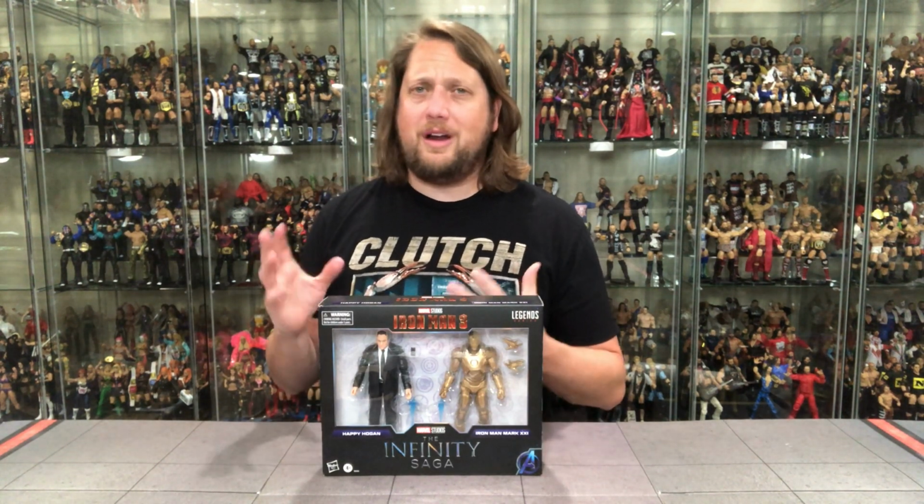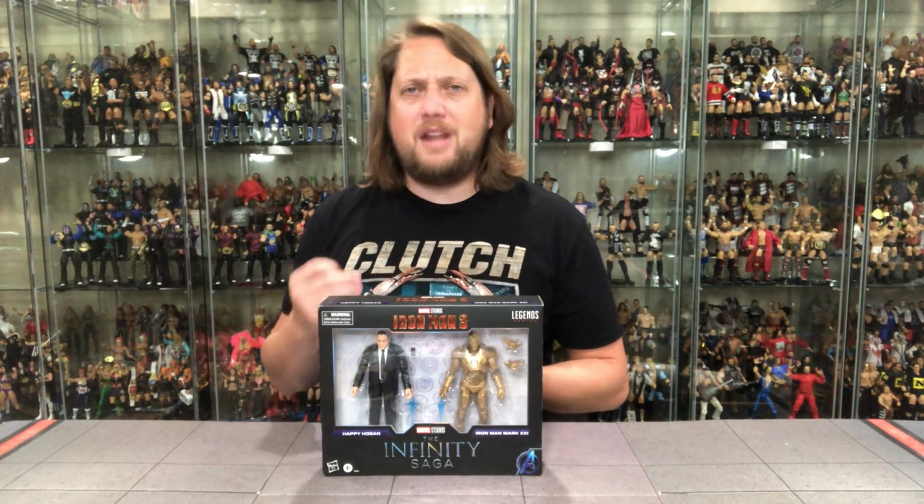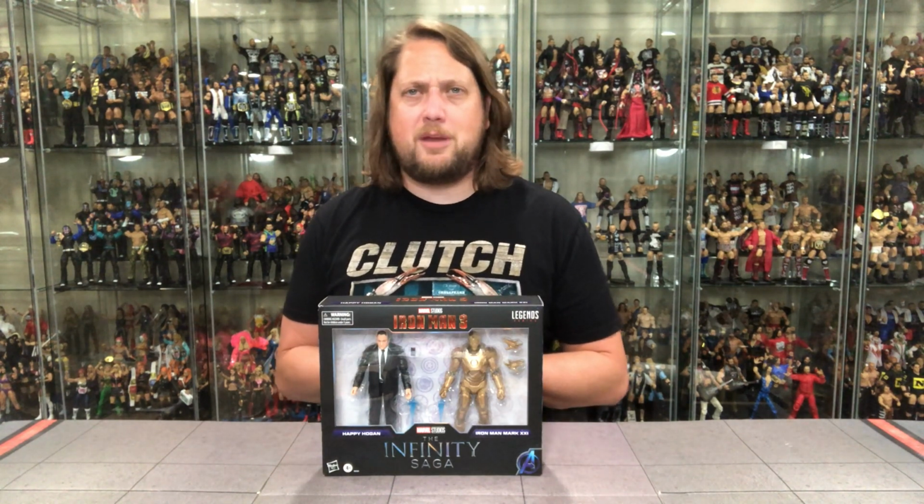But Mark 21, and by no means am I an expert on the Iron Man armor. And once I get this out of the box and have this on display, I will never in a million years say, oh, that's Iron Man Mark 21. I'll never be able to commit that to memory. I'm sure some of you guys are the same way.